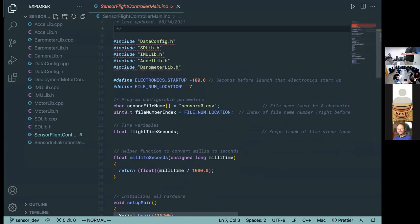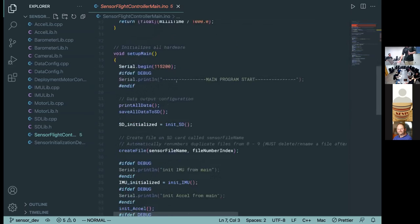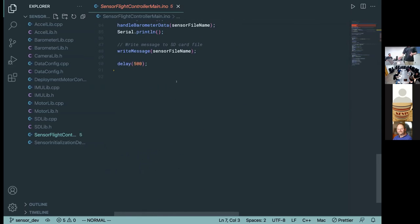So this isn't software that's just like a 600-line file where everything's being run sequentially. There are C++ libraries written for each sensor. Like the IMU has its own library file, the SD card has its own library file, the barometer has its own, and then the main script includes them all. And instead of being super long, the main file is actually less than 100 lines, which is great.